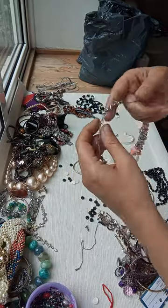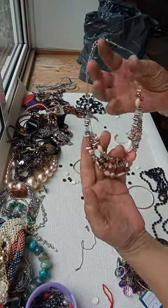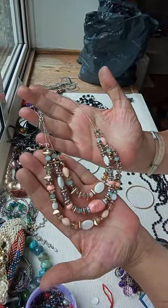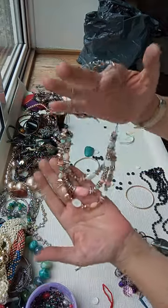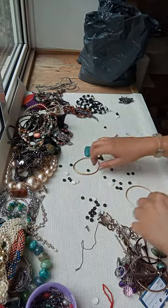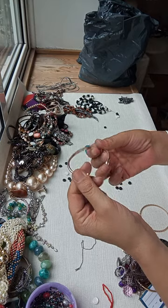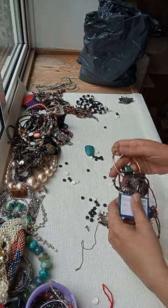Here we have a cord necklace by M&S. Beautiful colors, pink, light blue, gold, silver tone, beige. That's a lovely color. And a vintage plastic one. This goes to the bin. I've got a thin bangle here and the ethnic one.